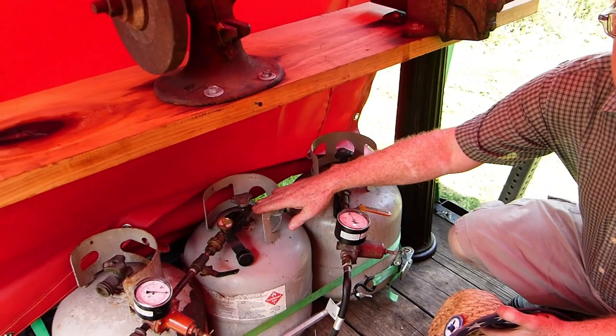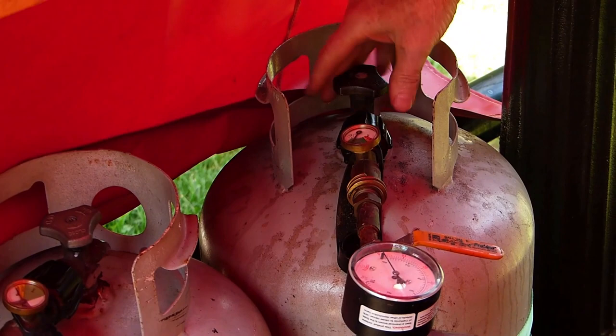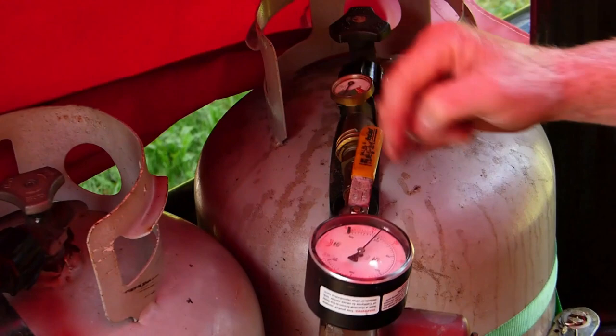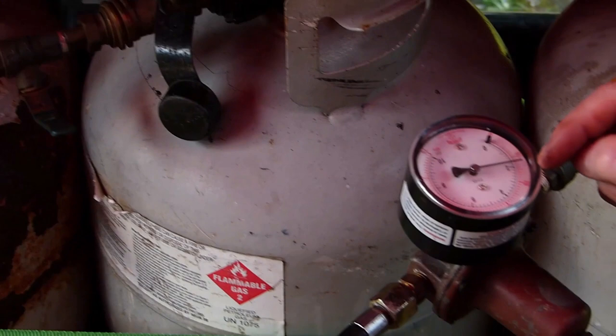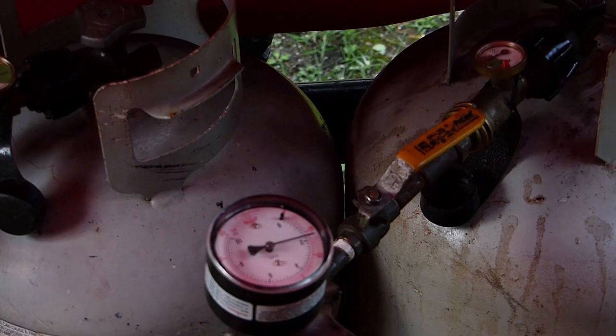So I'm going to crank this one on. And my gauge will show me that I have a little bit of gas in here. It's full. I'm going to open up my ball valve. And you see it comes up to about 2 pounds of PSI. After a little bit of trial and error and heating the tube up and watching the color of the tube, and we'll talk about the color of the tube a little bit later, but I found that if I run that tube at about 2 psi, I get just the right amount of heat that I need at the hot tube. The engine itself runs on this one.